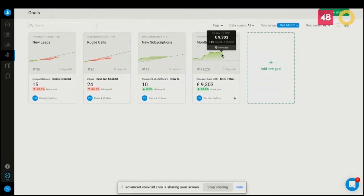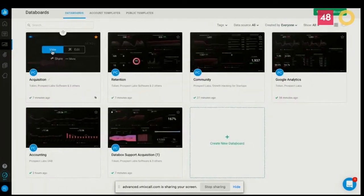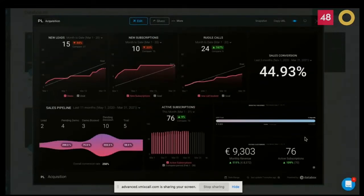And then the most important one here is monthly revenue. So up to about 9,300 and the plan was about 8,000 by this time. So you can see where it becomes a game. And then you have data boards, and it depends how you want to see things. But the data board to me is something I'm totally obsessed with on my dashboard, on my sort of TV monitor. I have it on my phone. I basically wake up, refresh Databox and check the numbers.